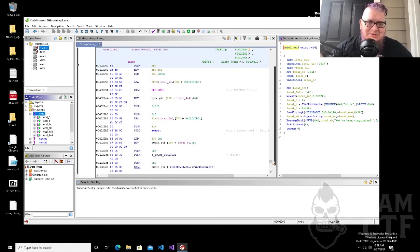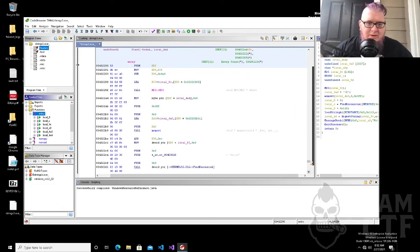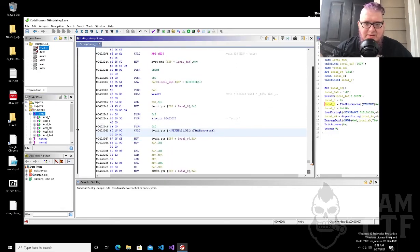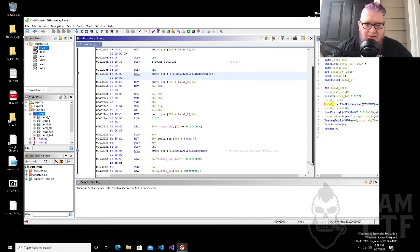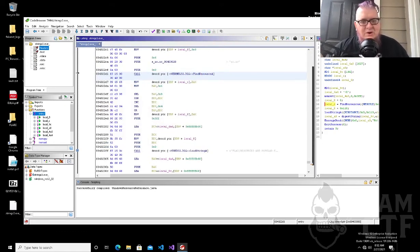Yeah, so we're setting up our stack. This is where we call that MD5, where we're just initializing it. All right. Yeah, we're going to do FindResourceA. And then here's where it actually loads the string. So we've looked in, and we've loaded all that data into our stack. We've found it. We've got the string.